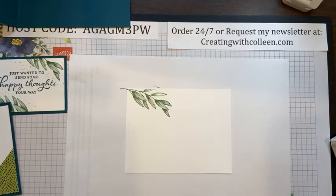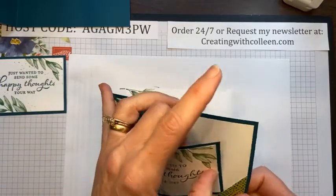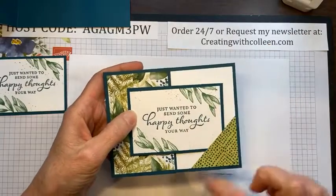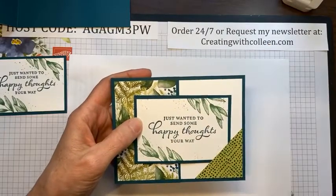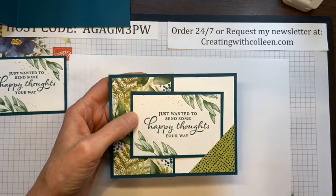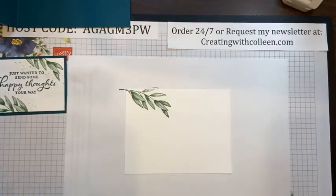And when I was first doing this card, I thought, I wonder how it would look. I mean, sometimes I like the way things are nice and bright and white, but I wondered how it would look if I softened the white behind this piece. And I could sponge it, but the sponges have a lot of texture. And the other thing that we have, which are great, are the blending brushes.